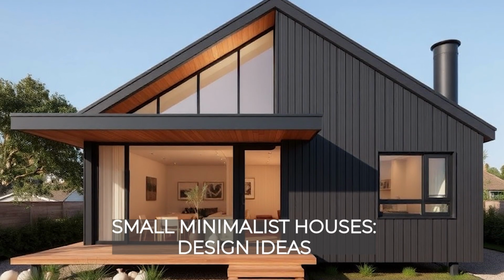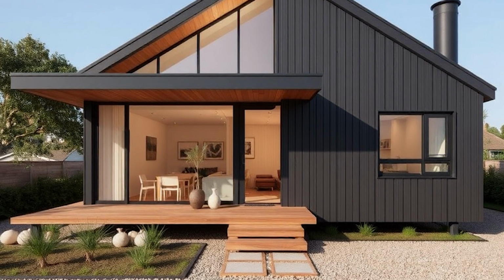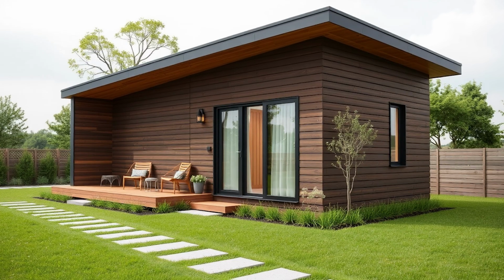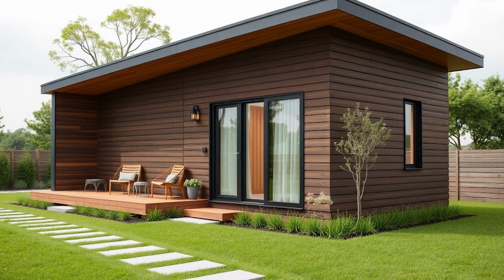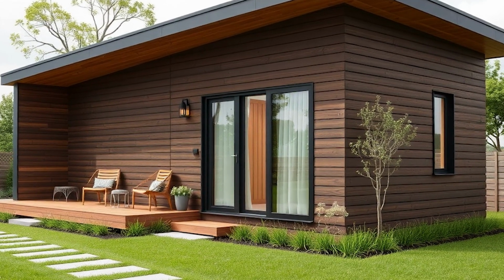Small minimalist houses embody a blend of simplicity and functionality, designed to maximize space while minimizing clutter. These homes typically feature clean lines, open floor plans, and a limited color palette to create a sense of calm and order.